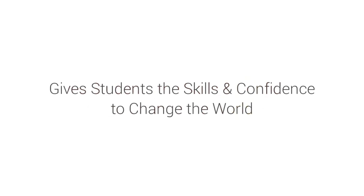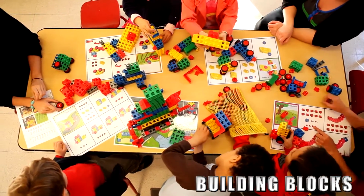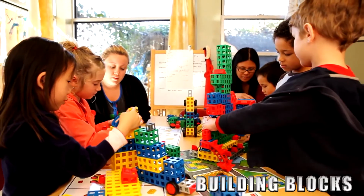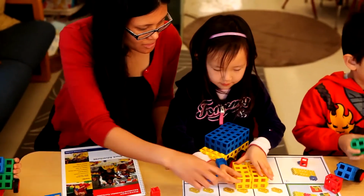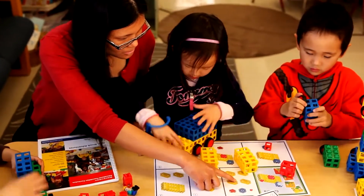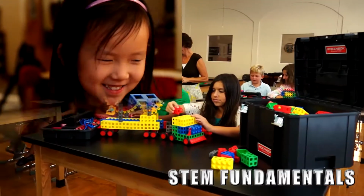Rokenbok education gives students the skills and confidence to change the world. Rokenbok education spans from building blocks to programmable robotics. With Rokenbok, even young children can learn important concepts about design and engineering. They start by learning to read step-by-step plans, and soon move on to more complex models.